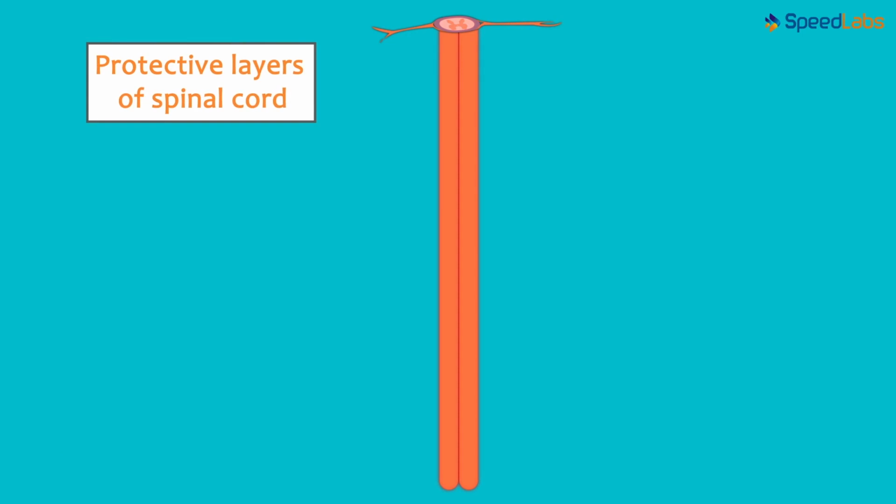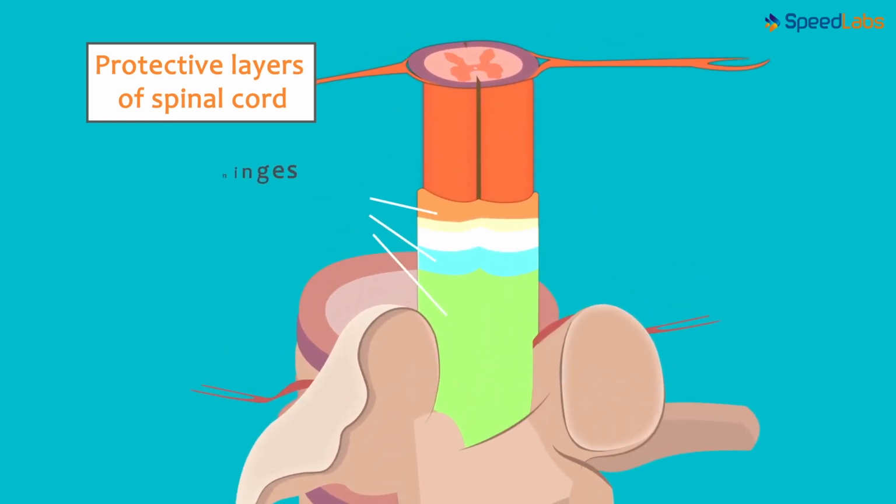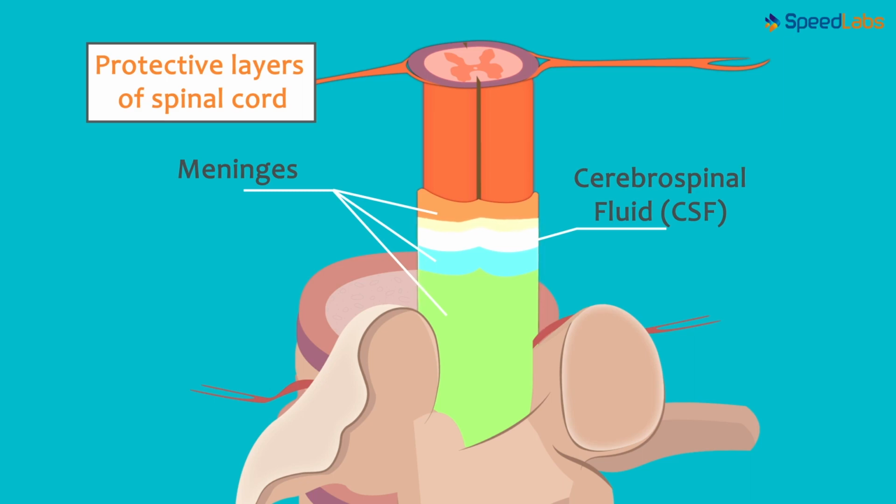Well, analogous to the cranium, we have the vertebral column. That's it. And the layers of meninges and CSF remain almost the same. With slight modifications in their shapes, these layers protect and nourish the spinal cord equally well.